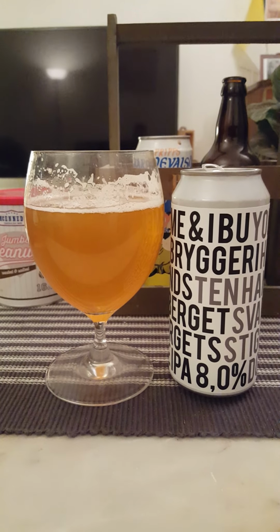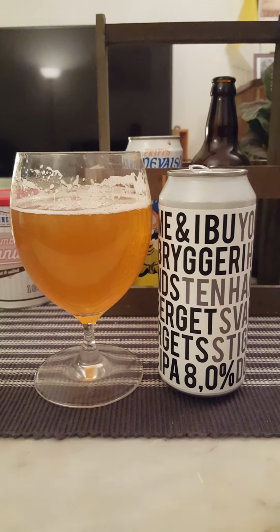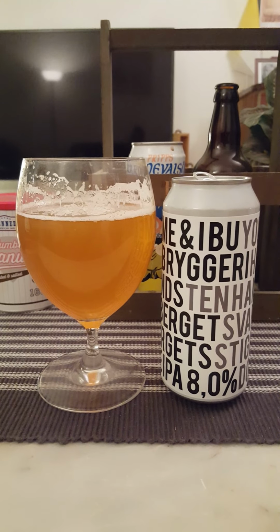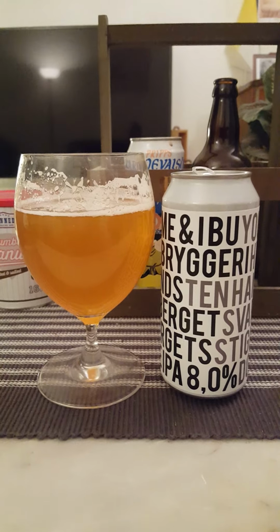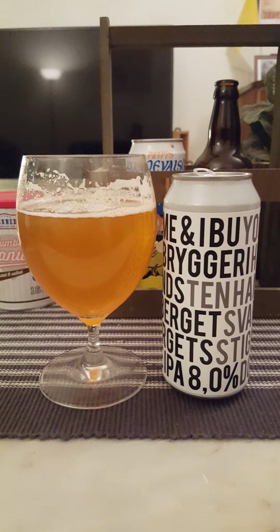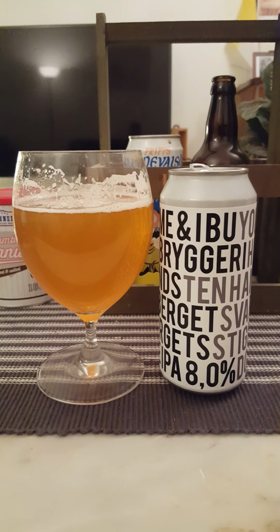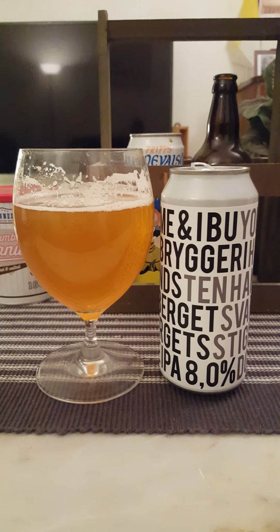So it's very interesting with all these collaborations. Hyllie Bryggeri, where the beer has been brewed at. I mean, these guys are absolutely top notch nowadays. They're kind of one of the fastest growing craft beer breweries in Sweden right now. Stigbergets, of course, just a world class brewery. Ten Hands Brewing Company, I've had a couple of beers from these guys, and I had a stout from these guys that was absolutely fantastic.